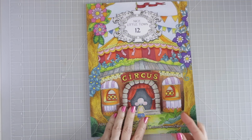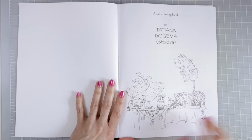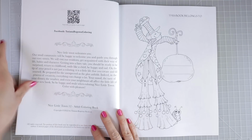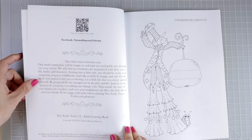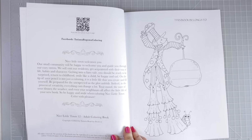But this is Nice Little Town 12. This one is $6.99 on Amazon, and this one was just released on July 11th of this year. So on the first page, you have this little QR code here. If you scan that with your phone, I believe it probably takes you to her Facebook group.